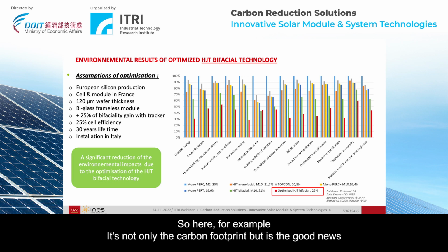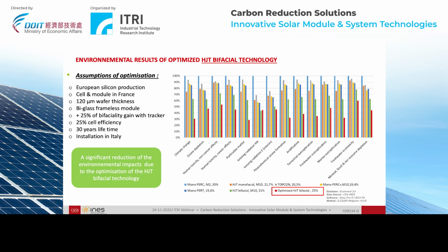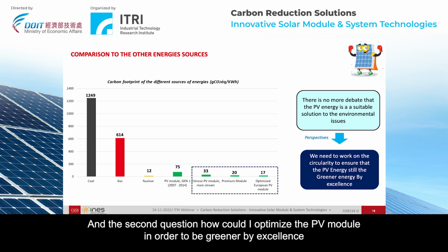And it's not only the carbon footprint, but the good news is it's for all the environmental impacts that you can see in this graph. So the optimization, moving these parameters, really helps to reduce the carbon footprint, which moves us to a comparison with the other energy sources in grams CO2 per kilowatt hour. This graph I just put to show you today the position, to answer the question, are PV modules green? And the second question, how could I optimize the PV module in order to be greener by excellence?